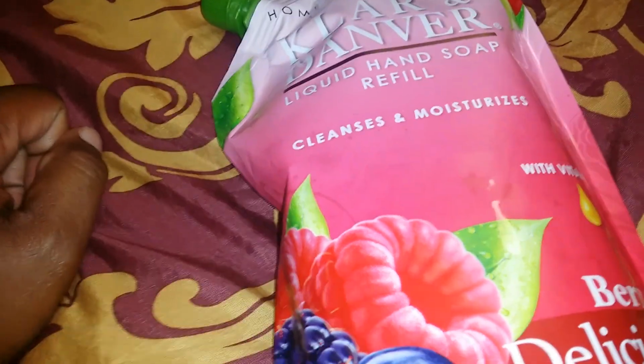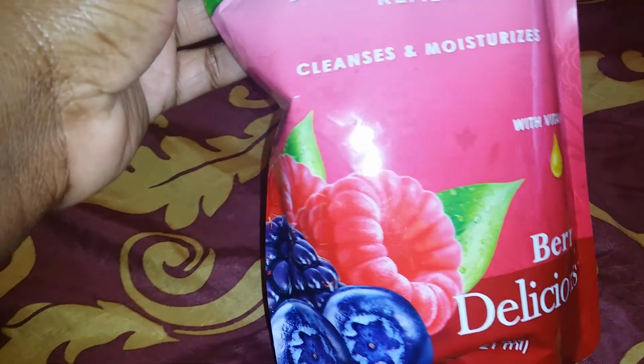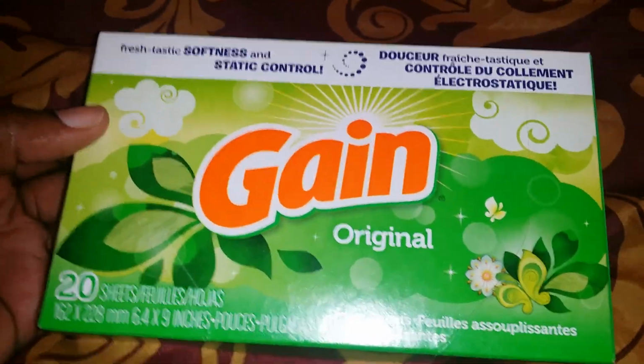The next thing I picked up, I hauled this before, but just not this particular scent. This is the hand soap refillables, and this is called Very Delicious, and it is 21 ounces. The one that I had before, I still have that one. I've been using it.